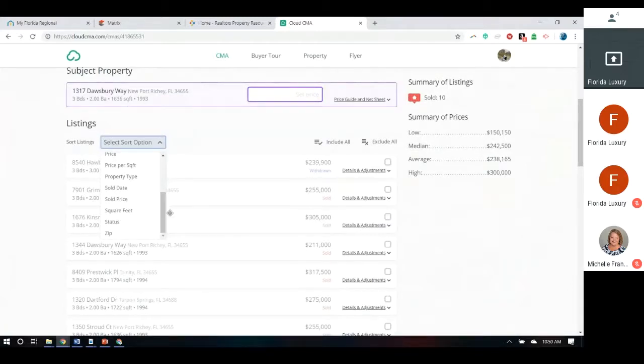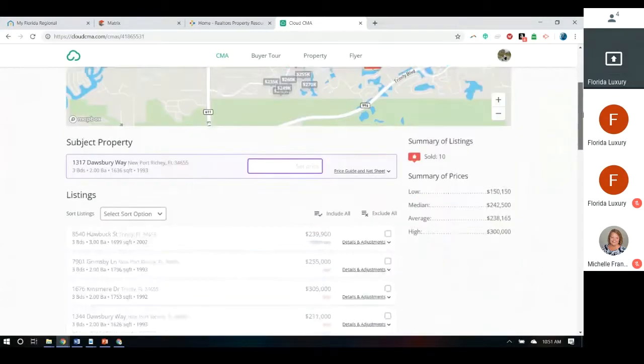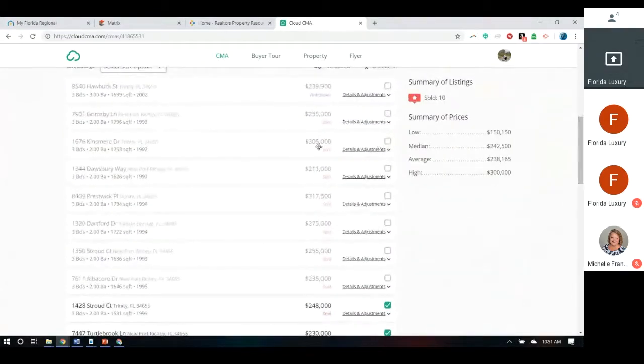they've changed this on me. They've completely changed this on me. They used to have it where you could sort it from distance from your subject property. And now they have changed that. It's interesting. Okay, so we'll kind of go through and work through it.